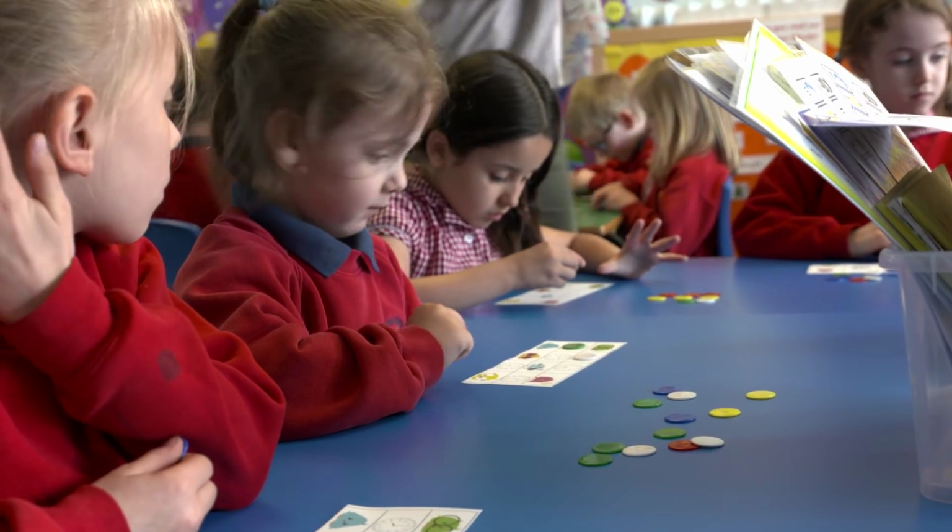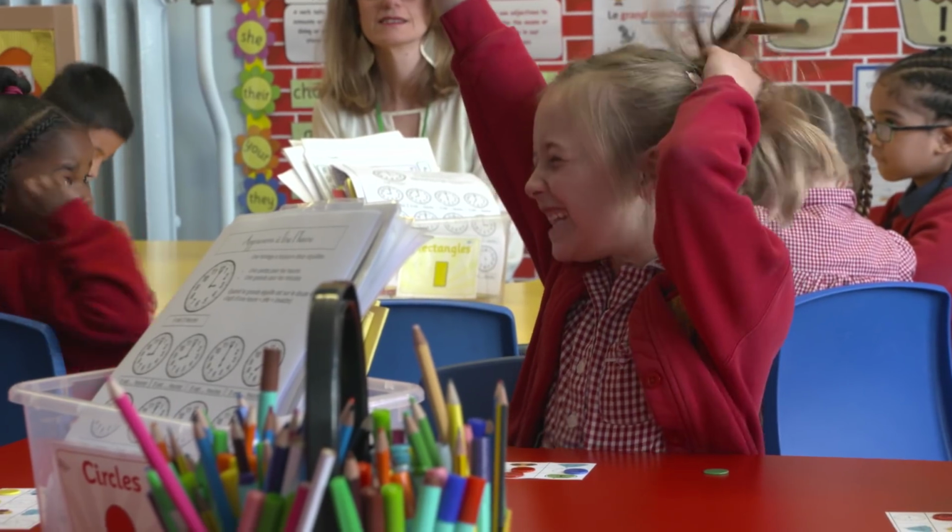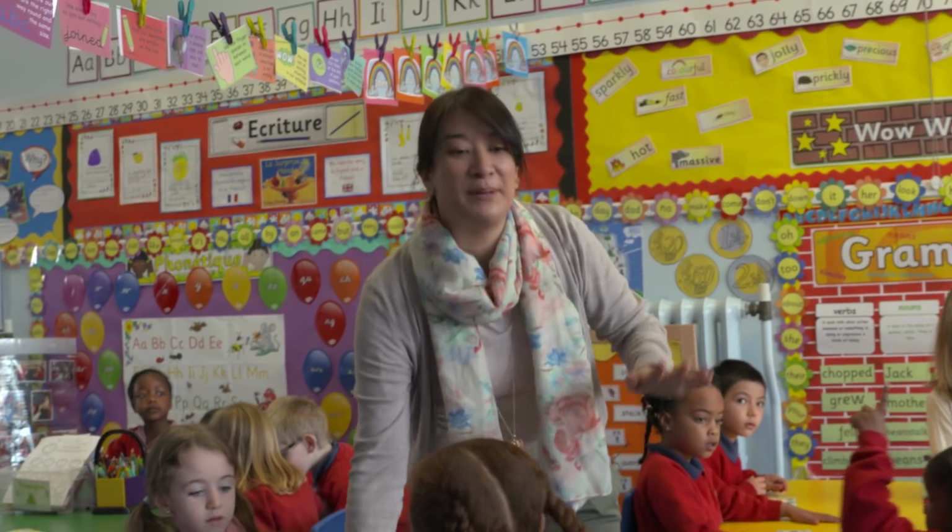Then the time is going to be 6:30. 6h30. Moi j'ai gagné. Très bien.